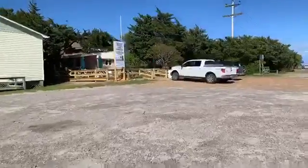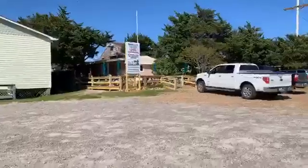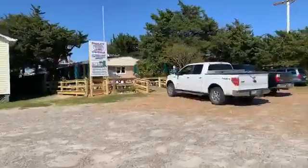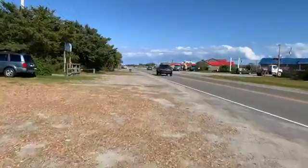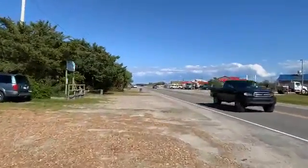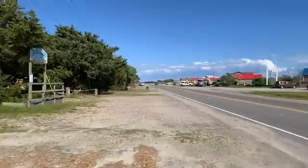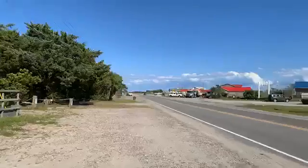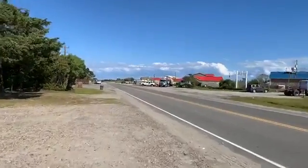Sweet Tooth has been doing a lot of work. We got a beautiful deck there, lots of picnic tables. See the new red roof adjacent to Trade Winds, they're ready to go.